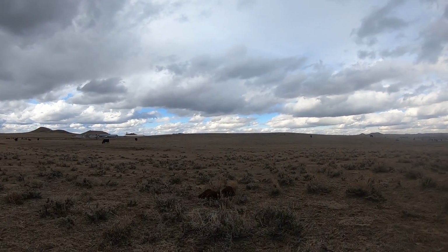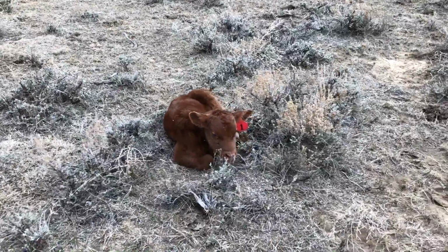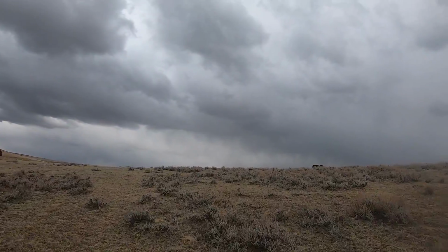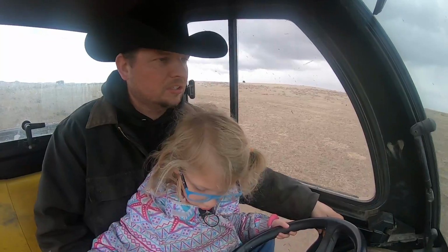Maybe that's enough for now. Okay. All right, so we found that baby, but maybe we should go look for new babies, don't you think? Okay. Can we go up that hill? You want to go up that hill? Okay, let's go up to that hill. And what do we do up there? Look for new baby cows. We get a good look around, right?